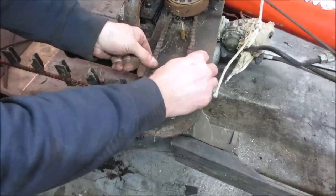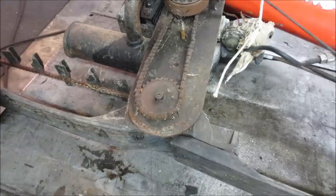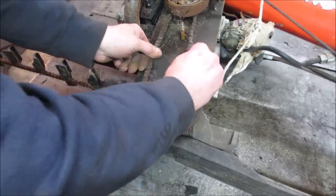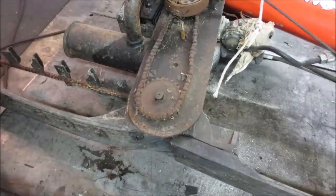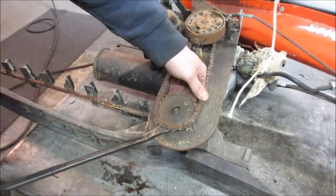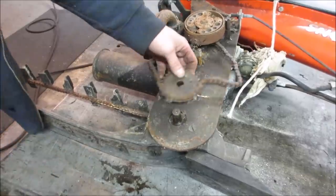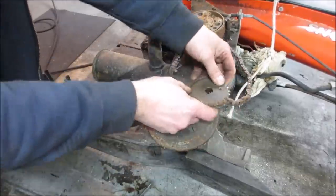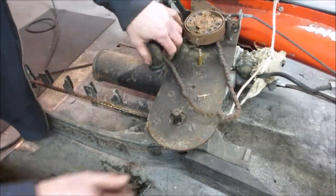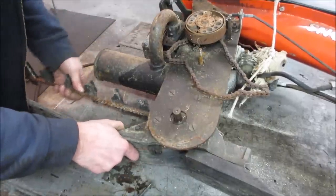Can we see a master link on this one? Might be hidden up in the clutch, you know? We're not able to. Look at that big pry bar. Let's see if we get her to go in. I'm almost there. There you go. Definitely sat in one place for a long time, huh? Right, let's go see if the shaft moves. I don't think so.